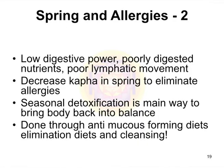So in the spring, we tend to have a lower digestive power. We have a poor lymphatic movement. So we want to decrease that phlegm, that extra mucus that is built up in the winter, and we want to eliminate it. So seasonal detoxification is the main way to bring the body back into balance. It's done through anti-mucus forming diets, elimination diets, and the Healing Essence Total Life Cleanse.